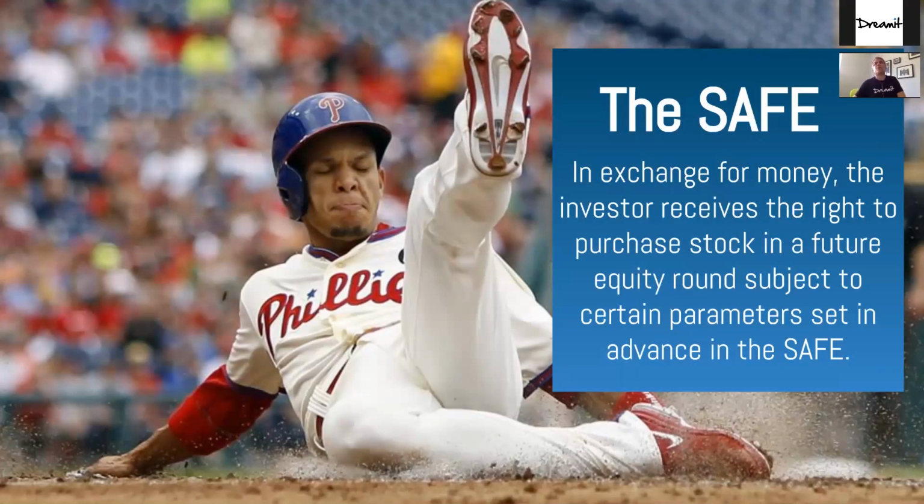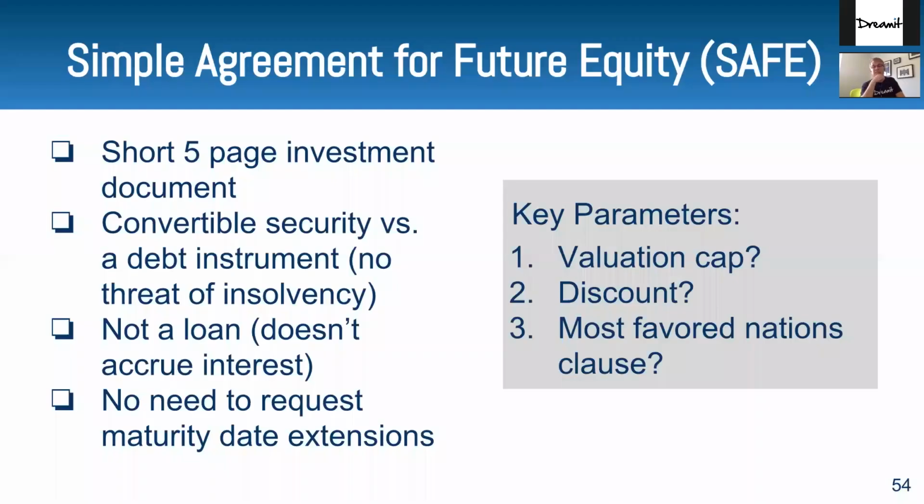So SAFE, in exchange for money, an investor receives the right to purchase stock in a future equity round subject to certain parameters set in the SAFE. And let's talk about that. So SAFE, what it stands for literally, is a simplified agreement for future equity. These documents and structures, which are very smart and clever, and by the way, you see a lot on the West Coast of the US.